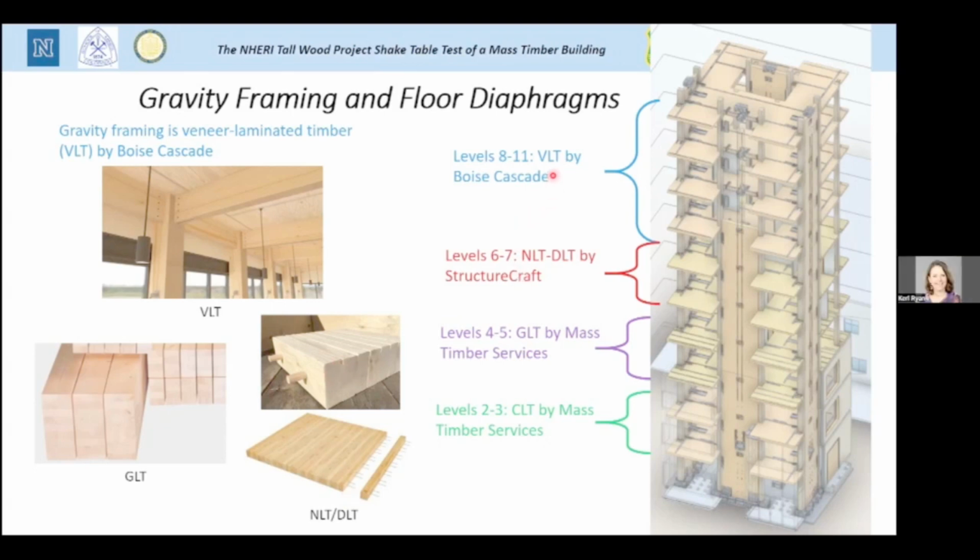And then the last is veneer laminated timber by Boise Cascade, in the top 4 stories. And that's like a massive plywood panel. Again, I think the best way to describe it is a whole lot of veneer glued together. And these floors, how thick are these floor panels?